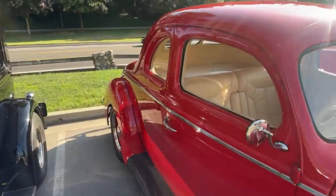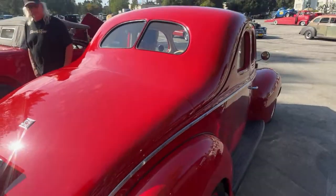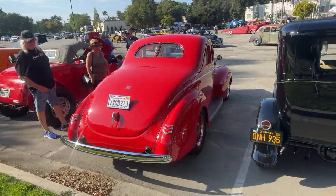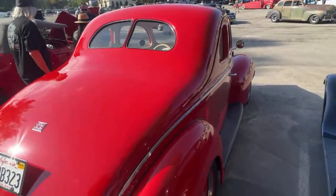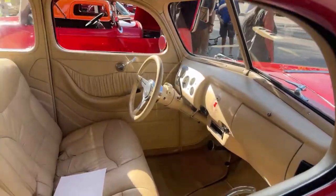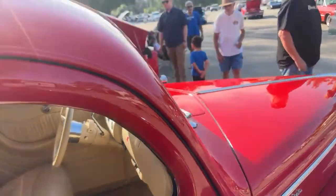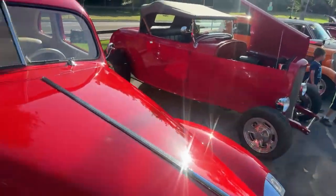So we have, I'm going to go to the back and look at the taillights because on this vintage Ford, the grills were interchanged between the '39 and the '40 and the taillights. These are the '40 taillights. So this would be a Deluxe 1940. There's a little pinstriping in the middle there. Oh, it says Deluxe on the hood. If I just looked, I would have known it was a '40.